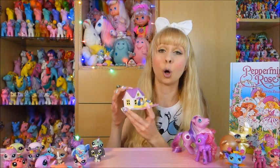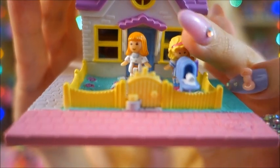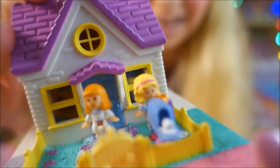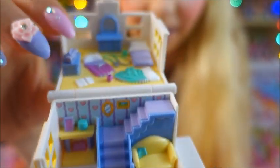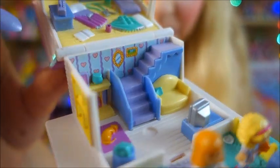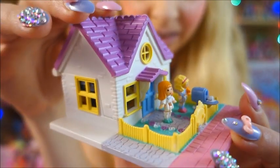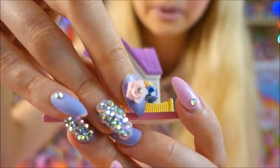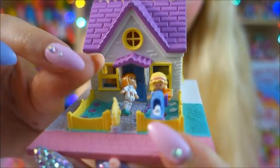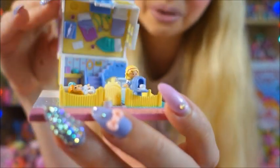It's called the Cozy Cottage. It's in very good condition and it's complete. Here you can see it comes with Polly Pocket herself. She's holding a teddy bear, she's in pajamas, and her friend Midge, also in pajamas. It's a very cozy setup, like they're having a sleepover party here. The sleeping room downstairs, super cozy. The whole look of the house reminds me a lot of the Lucy Lockett, the big cottage. I think the only really movable element is the door in the front. You often find these discolored and everything, and this is really good condition.